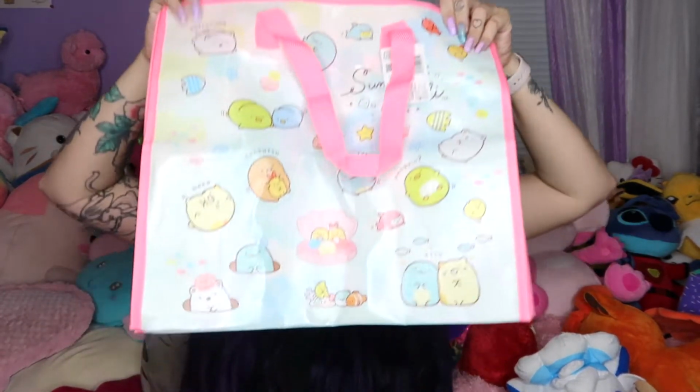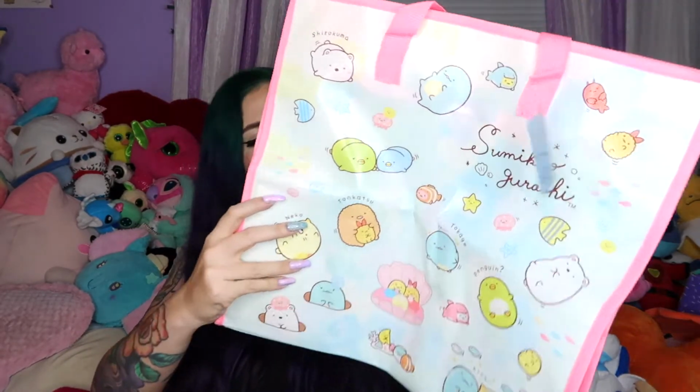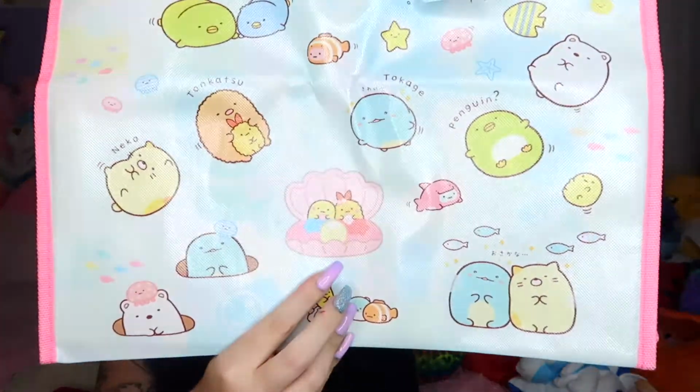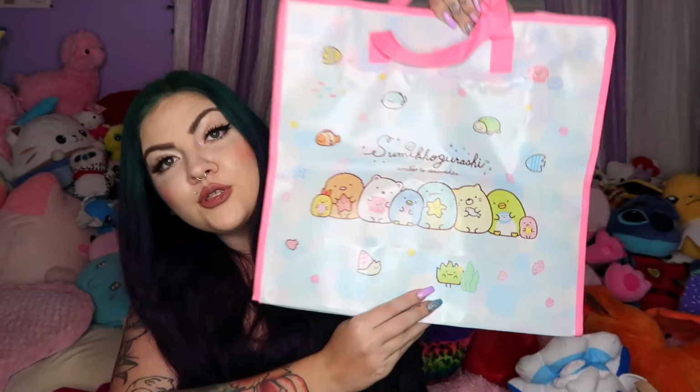Oh, the zipper? Oh, yes. Look at this bag. It's so cute. Oh my gosh, look at this. That is adorable. And now to this side. This is so cute. I love this so much. I cannot wait to use this. It's so big. Oh, look at this little baby. It's a dolphin. It's pink. I love it. Everything's pink.